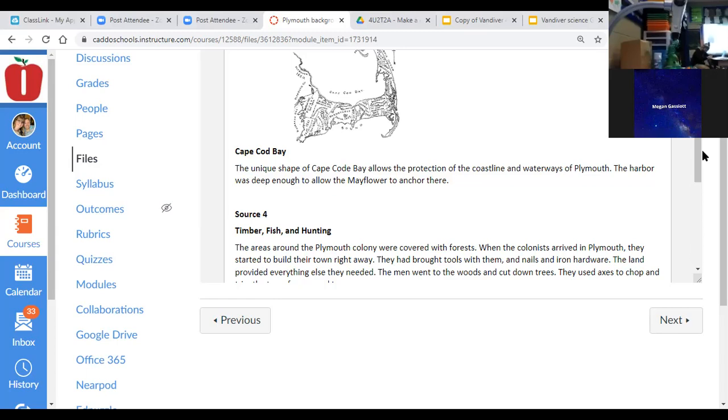You need to talk something about protection, the harbor. Deep enough. Port. Mayflower.